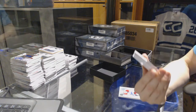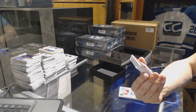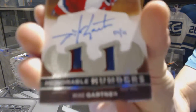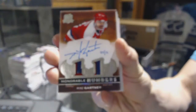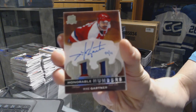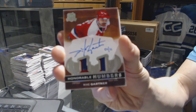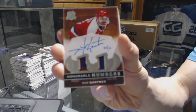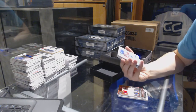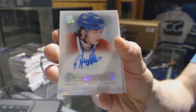Oh, that's cool. We've got an honorable numbers dual patch and autograph numbered 1 of 11 for the Washington Capitals, Mike Gartner. 1 of 11 honorable numbers for the Capitals, Mike Gartner. We've got an enshrinements autograph, numbered 49 of 99 for the Montreal Canadiens, Sven Andrighetto.